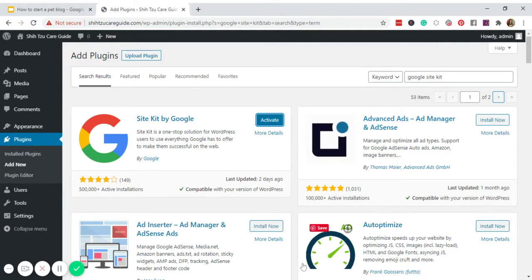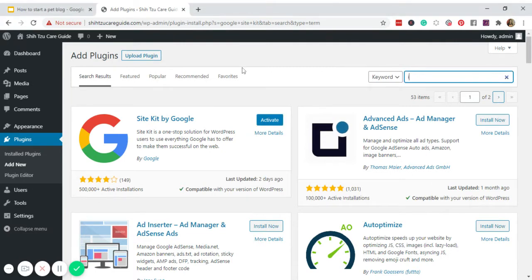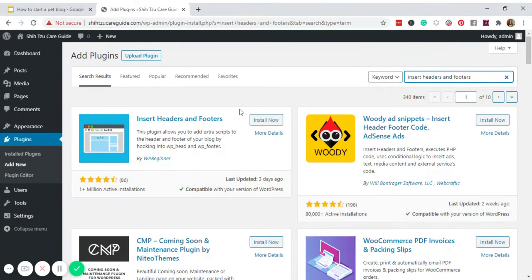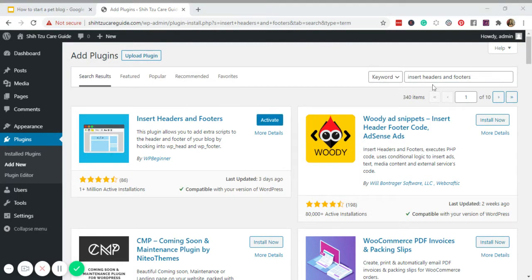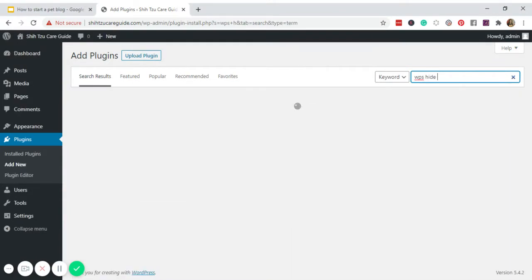So we'll activate it later. Next, I will install insert headers and footers. We will use this plugin to connect our blog to Pinterest, and I'll show you how to do that later. Next is our WPS Hide Login.